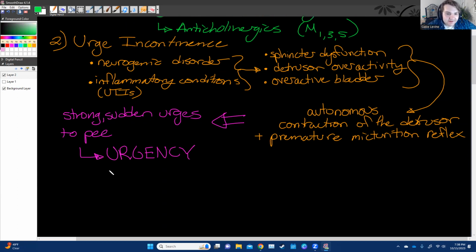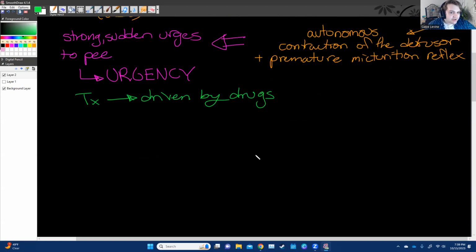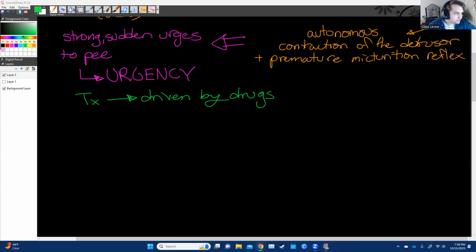Because of this, the treatment for urge incontinence is much more drug oriented than stress incontinence. So if you had to choose between treating stress incontinence or urge incontinence with drugs, urge incontinence is always the right answer. Driven by drugs. So while stress is really driven by lifestyle changes and exercises, urge incontinence is driven by drugs. All right.